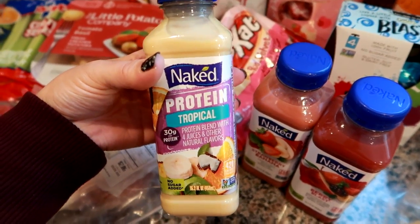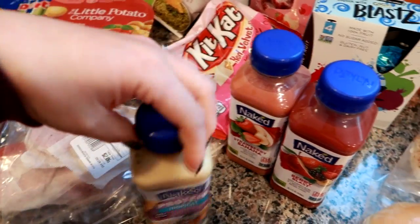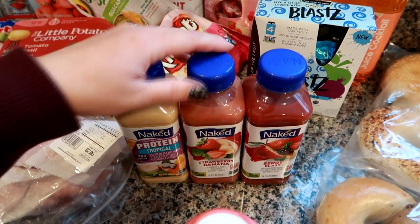So I got this Naked Protein Tropical one. It says it has 30 grams of protein, and then it has all the ingredients in it. And then I also got Strawberry Banana and Berry Blast. Now these are larger ones. The one he tried was like a mini one.